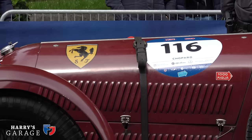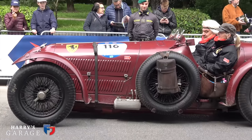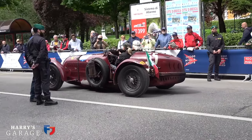That is, I bet, a very valuable car. Great to see. Looks as though it's done several Mille Miglia, very beaten up. Just what a machine that is. It sounds beautiful, absolutely beautiful.